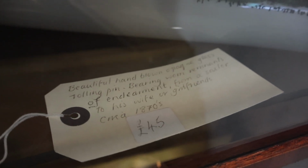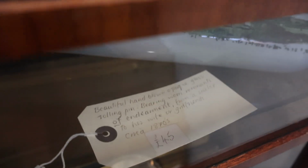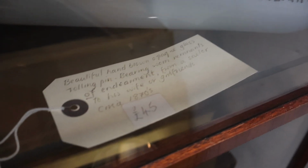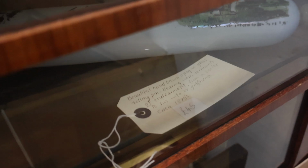Difficult to see in here, but they have a Victorian cold painted rolling pin. These were like souvenir things, and what they've said though, if you look here, they've said it's a present from a sailor to his wife or girlfriend. So you go along to wherever seaside town it is and get the artist to do you on the spot. Sometimes it might come with some of the painting already done, and they just add to it.